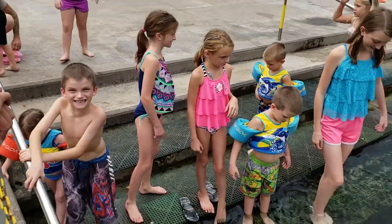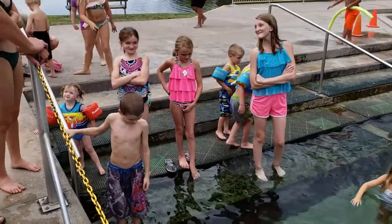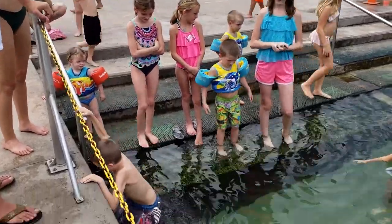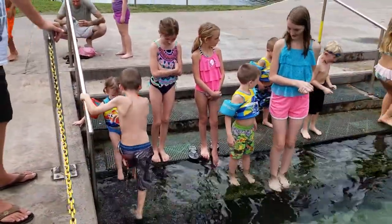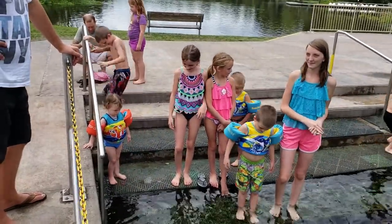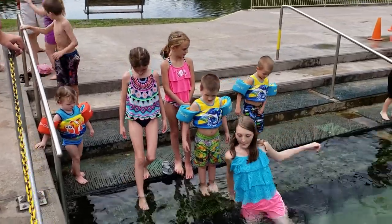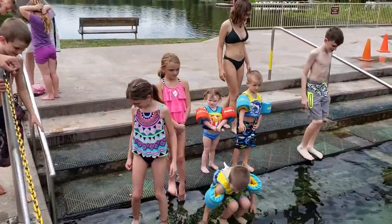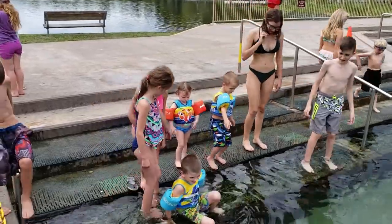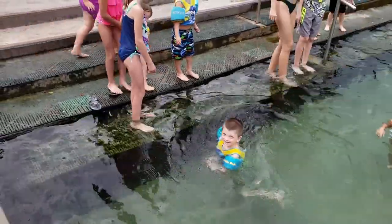All right, we'll make this into the getting in the super cold water challenge. We'll see who's the last one in. First one in gets five. All right, Eli's winning. You got to get in quick before the lightning comes. All right, Mackenzie's second in. Just jump in, Zach, quick, before they kick us out. Nice, Zaxon. Zach, is it cold?